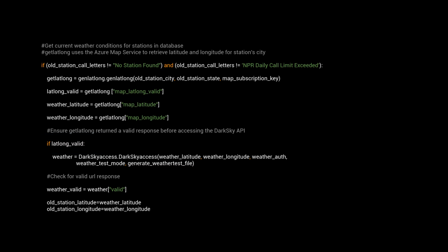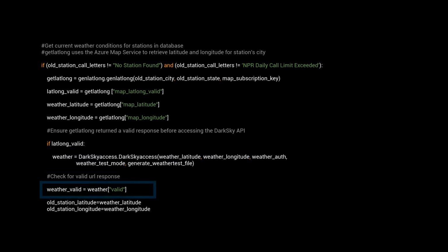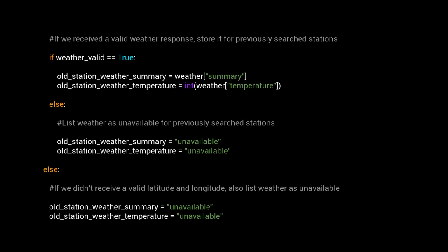Once we have a valid latitude and longitude, we call the dark sky access function, passing it the latitude and longitude. Again, we check for a valid weather response. If we receive a valid response, we save the weather data. Otherwise, we store unavailable for our response.